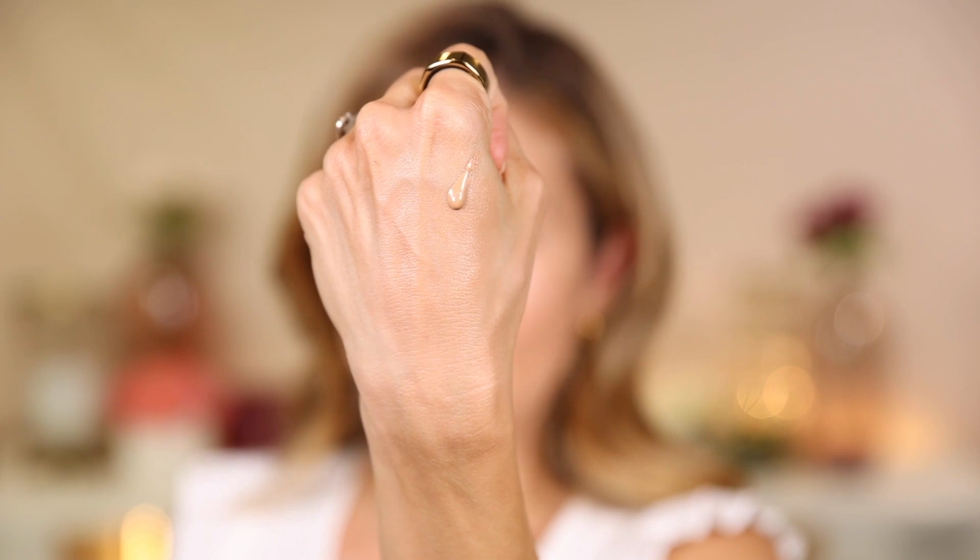I'm gonna go in and add a little bit more just to build a tiny bit more coverage. I'm gonna do about half a pump. I mean, really just a little bit right there. And I'm actually gonna take my finger and I'm gonna apply it in the areas that I wanna build coverage. I can tell that this foundation gives me some time to work with. It's not one of those foundations that like dries really quickly.